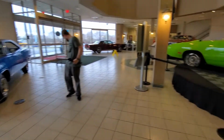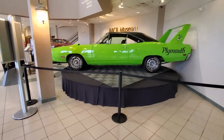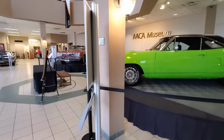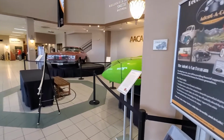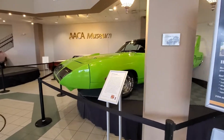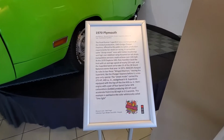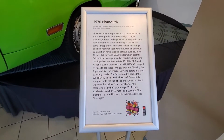So they're switching cars up here and there for different displays. Each car has a little plaque of what the description of it is.